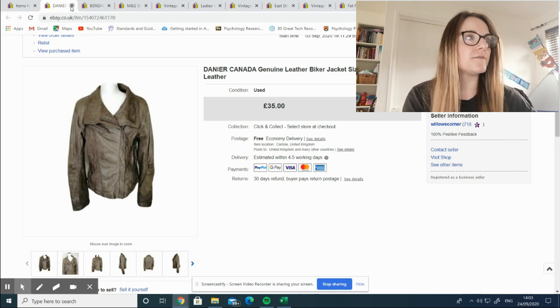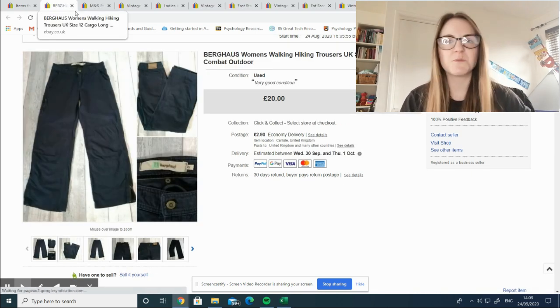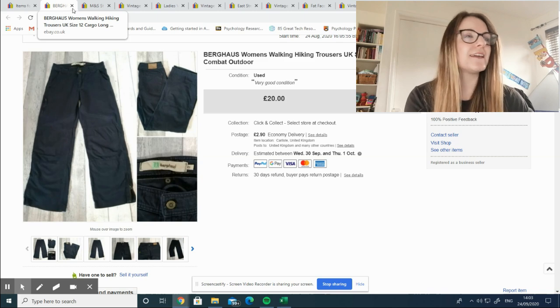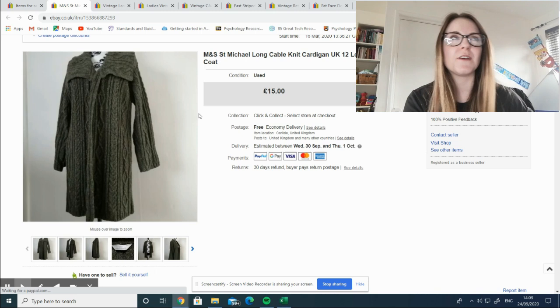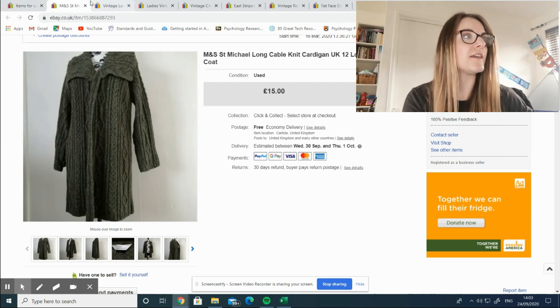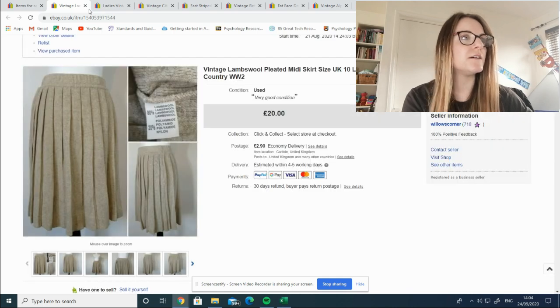Leather jacket. These went quickly as well. I think they were in a bundle, so they cost me about £2 or something. Berghaus pants, like walking pants, I think I took an offer of 18 on them actually. This cardigan I've had for ages, but of course it has been summer, so no one really wants a big Marks and Spencer's cardigan when it's hot. So yeah, that went for about 15. I think I took an offer on that as well actually, just because it had been hanging around a bit.